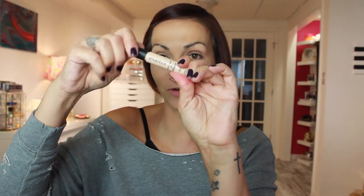Smashbox 24, oh wait, it's not the 24 hour. It's the Photo Finish Lid Primer. This is my new fave. It's really good.